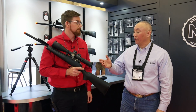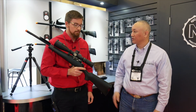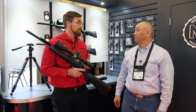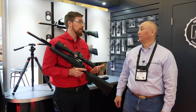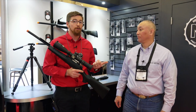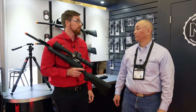Gotcha. One other thing I noticed on this scope is the throw lever. Does that come with the scope as well? Yes, so it's a standard feature that threads in. Again, just like the windage cap, you can keep it if you like it. If you don't like it, take it off and ignore it. It's one of the features that we added as an enhancement to have bigger engraving, faster adjustments, things like that, to just make it easier to use the scope.